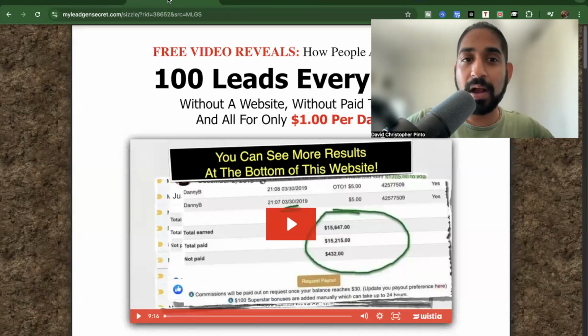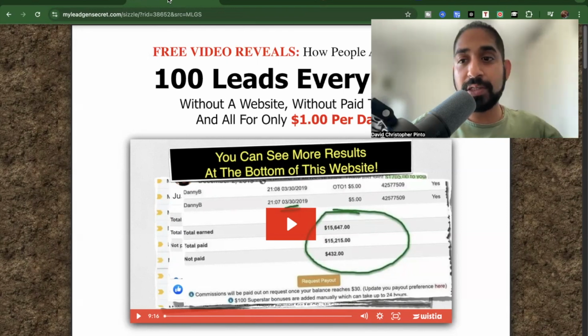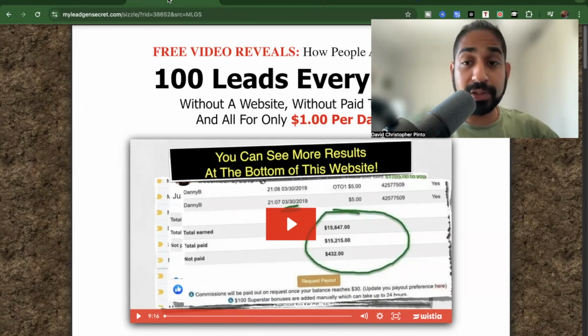These leads are called co-registration leads, which means they have ticked the box. There are people who have been advertising on different websites using Google Ads, and they've ticked a box that says, I want to receive promotional emails. Basically, these partners share the possibility for you and I to send an email to these leads. They are collecting fresh leads every single day, 100 to 200, actually much more than that, but they're distributing them to my Legion Secret, and my Legion Secret then distributes them to all of us.